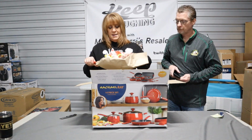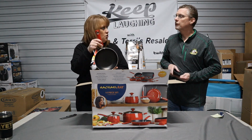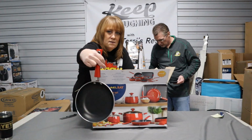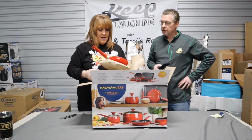So they are plastic. Didn't they look like plastic handles? Didn't they look like cast iron? Like red. I thought they were like painted wood. Very nice though. Still a nice little set. That's obviously the smaller one. Brand new set, though, for a complete set.